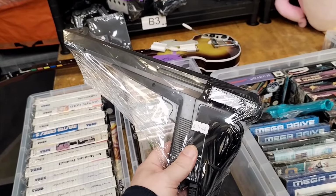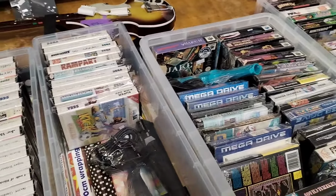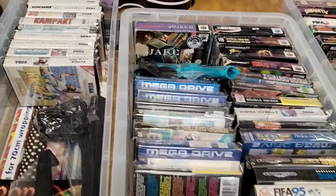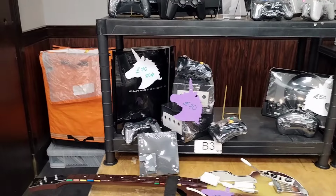Now, I almost picked this up. I don't own a Master System. I would never use it. But out of nostalgia alone, I absolutely love the Master System light gun. I used it well in advance before I ever had the chance to use the Nintendo NES Zapper. And for me, the nostalgia kicks in massively with that one.